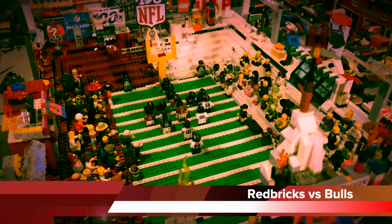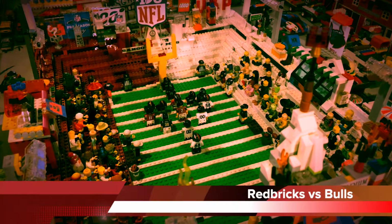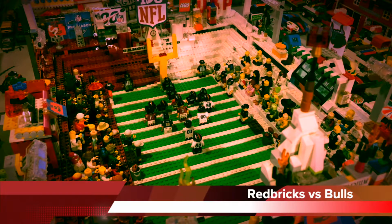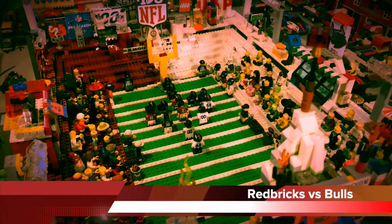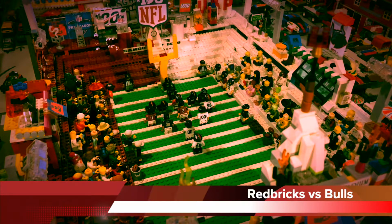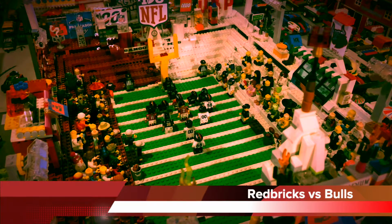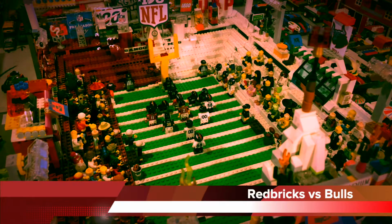So overall, the Redbricks making the touchdown right there, making it 17-7. Pretty bad score for the Bulls right now. It looks like the Bulls coach is freaking out on the sideline right now. It looks like the crowd is really hating the Redbricks right now. But so far, 17-7 for the start of the second half. Redbricks winning this one to start off the preseason game. Let's see if the Bulls can actually come back to making a touchdown. Some of the defensive people were not making good tackles. They were not wrapping up at all. So absolutely bad for that side.